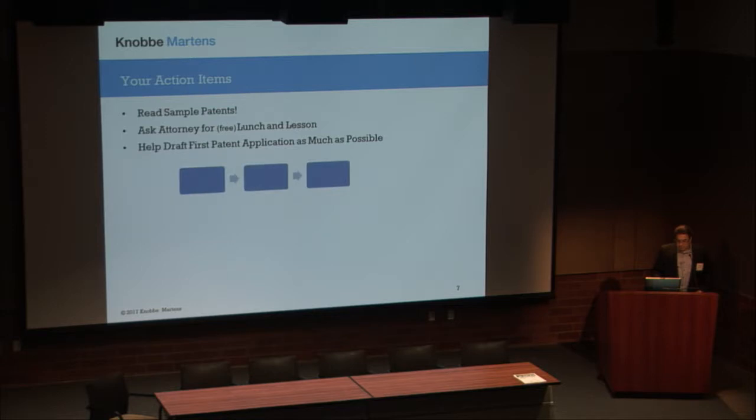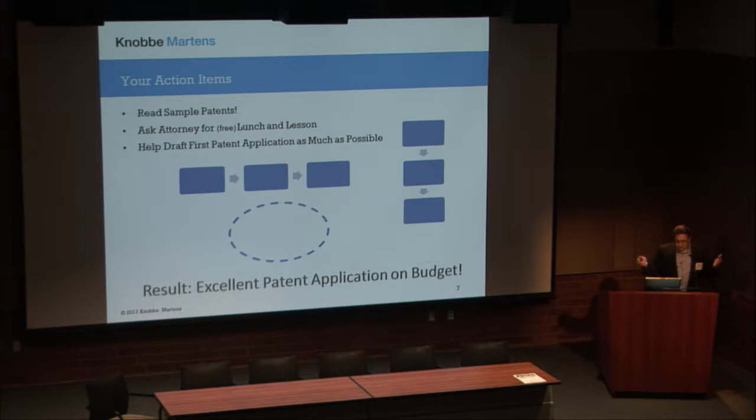Then what are you going to draft? Hardware and the software. That's what you guys are going to draft. We'll draft the claims. And at the end, we'll have an excellent patent application that's on budget. And hopefully it will provide you the protection that you hope to have in, by, you know, 20 years.